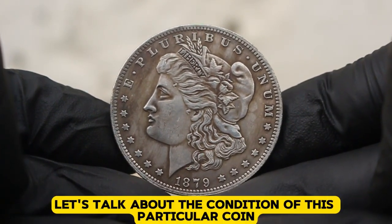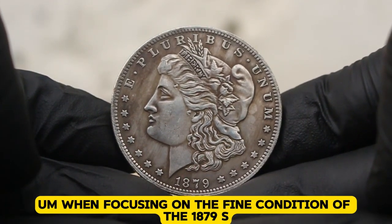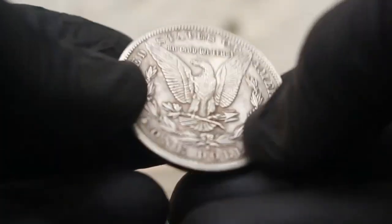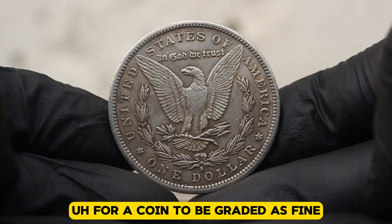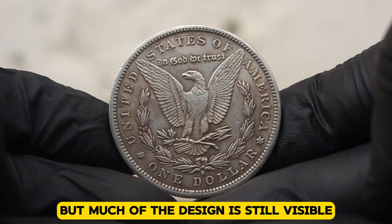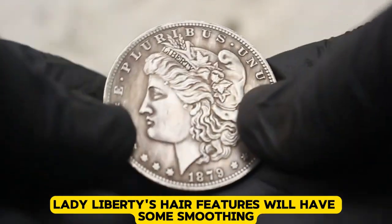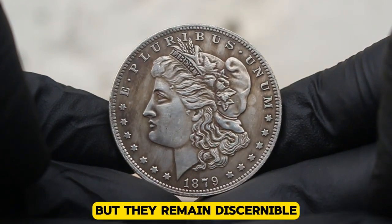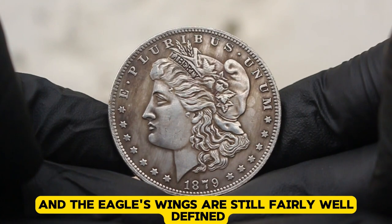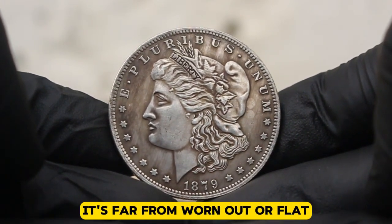Now, let's talk about the condition of this particular coin. We're focusing on the fine condition of the 1879 S Morgan dollar. For a coin to be graded as fine, you'll notice that it has seen some wear, but much of the design is still visible and recognizable. Lady Liberty's hair features will have some smoothing, but they remain discernible, and the eagle's wings are still fairly well defined. Essentially, while there's noticeable wear, it's far from worn out or flat.